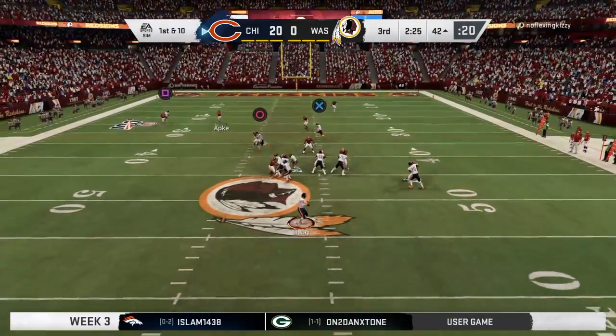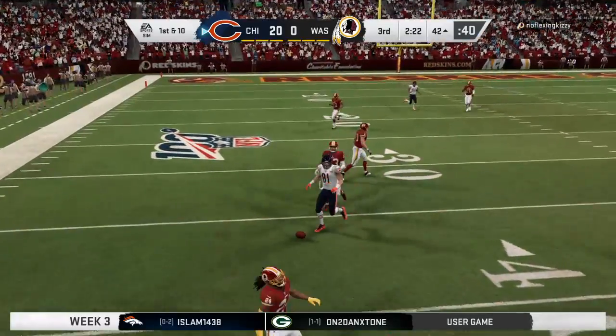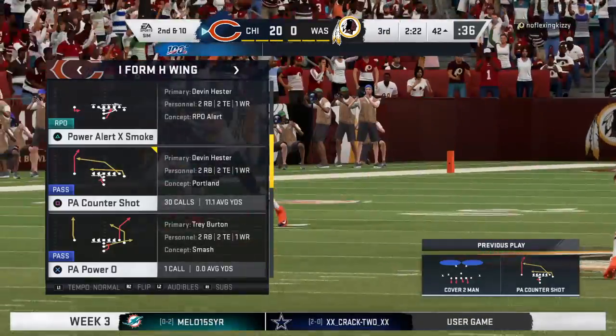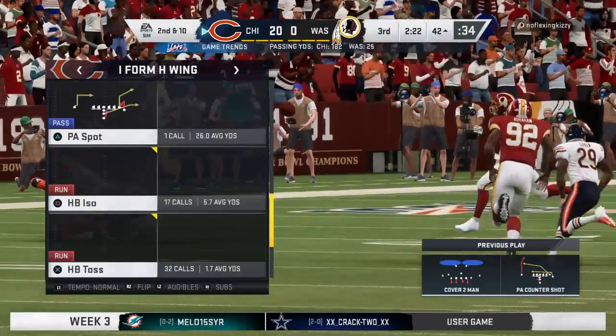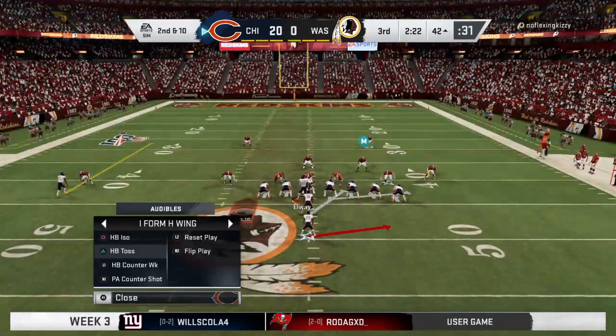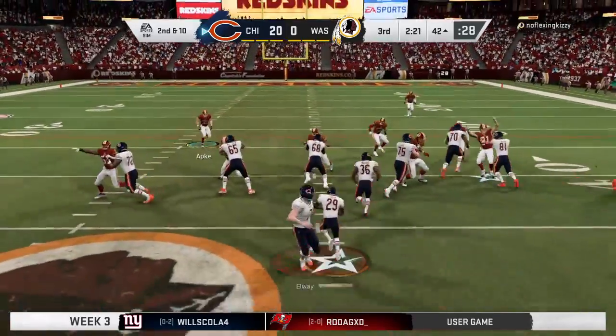Elway. And this will be incomplete. Physical play on the football there, and it's 2nd down. Even without a ton of pressure in his face, it just shows how difficult it is to pick apart his own defense. Those guys are sitting back, and they're not playing receivers as much as they're playing the eyes of the quarterback and when he delivers the ball.